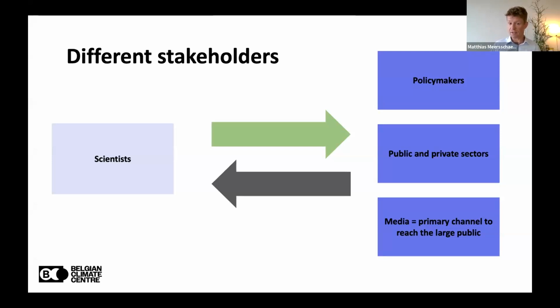And then thirdly, objective number 3, we want to create a return from society to science and make sure that the current and also future climate research is truly meeting societal needs. In other words, we want future climate research to be fully aligned with climate needs. So that's it as an introduction.